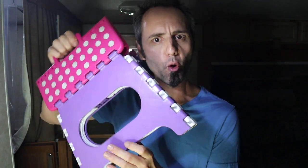Let me know what you guys would use this foldable step stool for. Where you'd put it, if y'all have any spots that you'd like to share with each other. It's got some good places to put things.